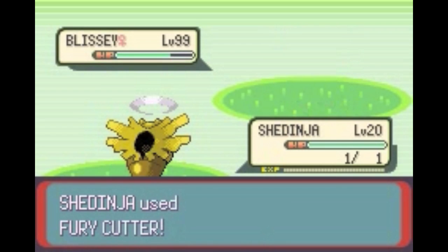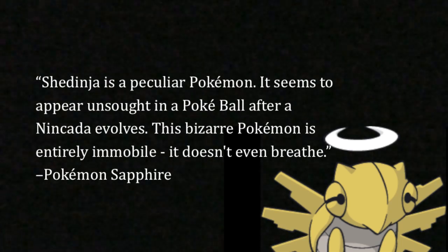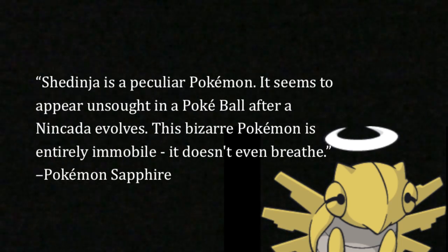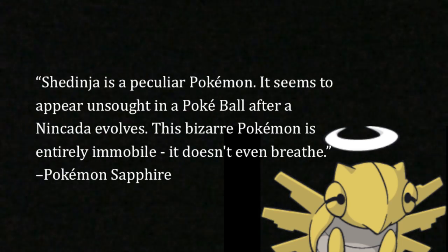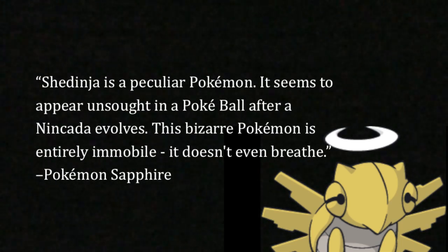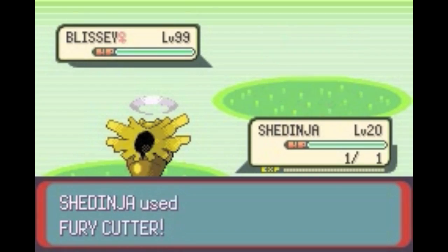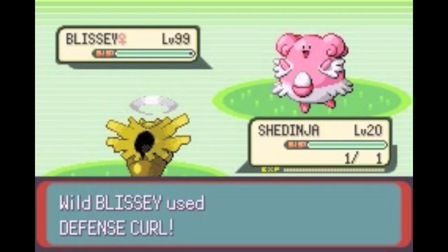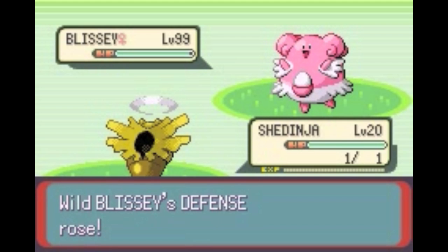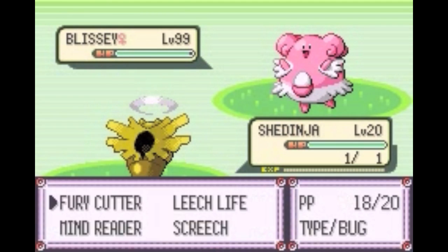And in Sapphire it states, "Shedinja is a peculiar Pokemon. It seems to appear unsought in a Pokeball after Nincada evolves. This bizarre Pokemon is nearly immobile, and it doesn't even breathe." Yup, that makes it even creepier. It doesn't even breathe. I've concluded that we have a zombie Pokemon on our hands, folks. Shedinja is actually pretty cool though, considering that while it only has one hit point, it has the ability Wonder Guard, meaning only moves super effective towards bug and ghost can actually damage this thing.